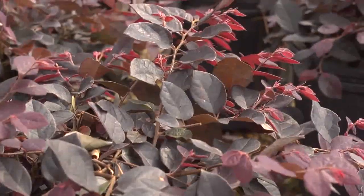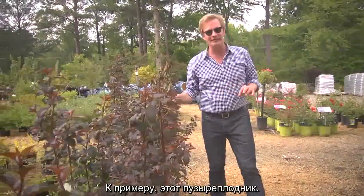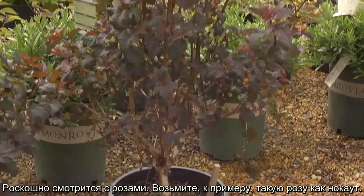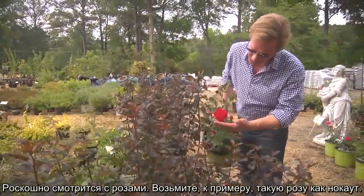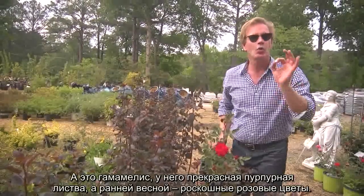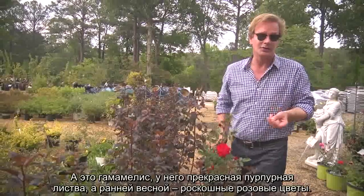Okay, now let's take a look at some examples of shrubs with that purpley leaf. Now this is shrubland, and so there are several options I want to point out. For instance, this is the purple leaf ninebark. This will grow up to about 10 feet tall. Beautiful bronzy foliage, gorgeous with roses. Think about, for instance, a rose like this Knock Out with it. Just look how it works with a really hot pink like that. Great combination. And then there's loropetalum, or Chinese witch hazel. It has a beautiful purple leaf and a gorgeous pink flower in the early spring.